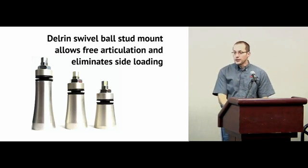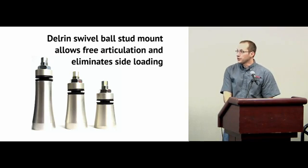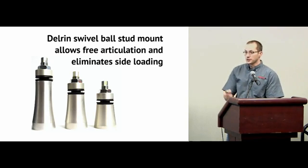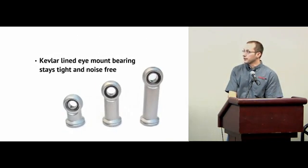That ensures you don't get any side loading on the shock. Side loading a shock can prematurely wear out the seals. So with this ball and socket design here, it's ensuring that you're always pushing straight down on the shaft and you're not side loading the shaft. And there is your Kevlar line mounts.